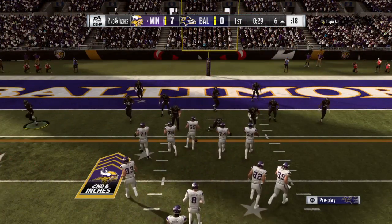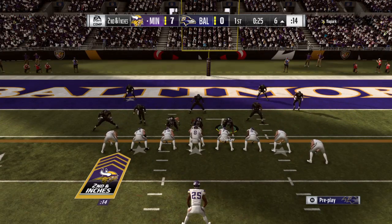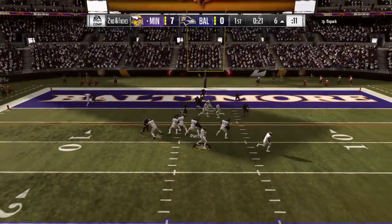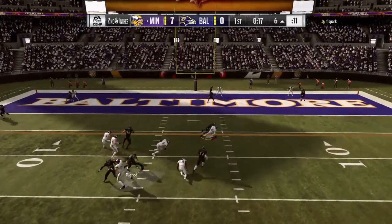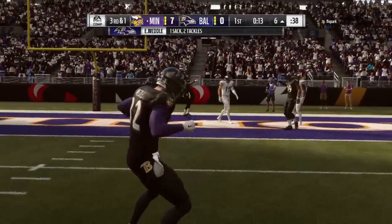Wide. To throw, Cousins. Feeling the pressure here and taken down. A sack back at the 7.